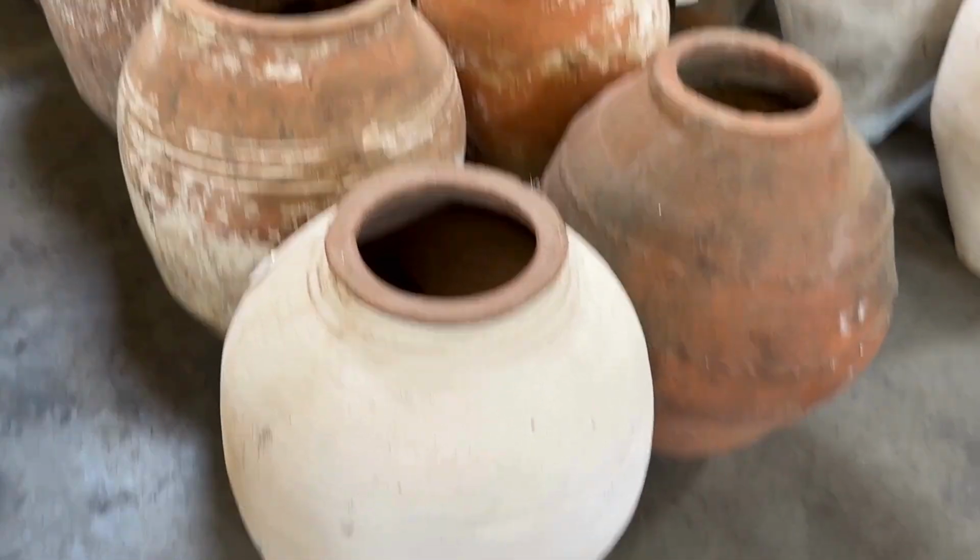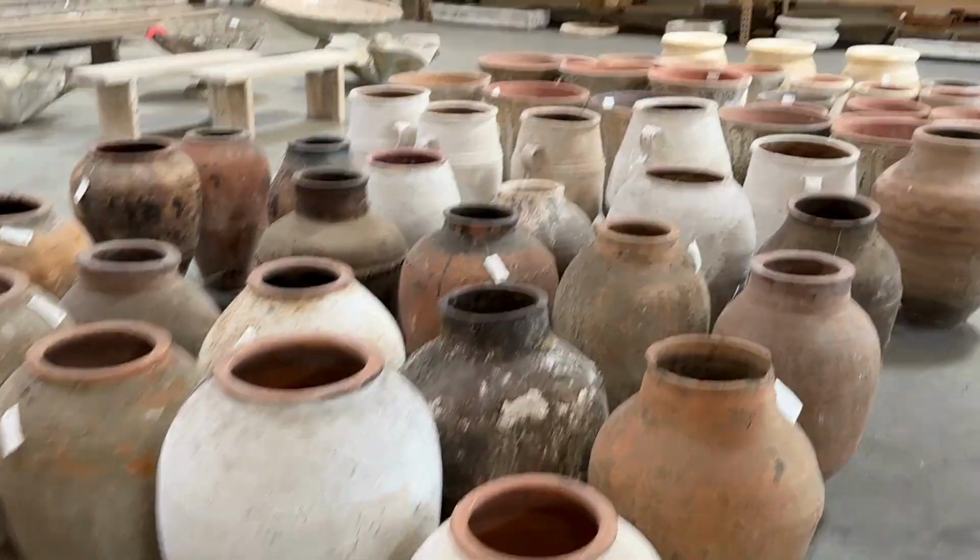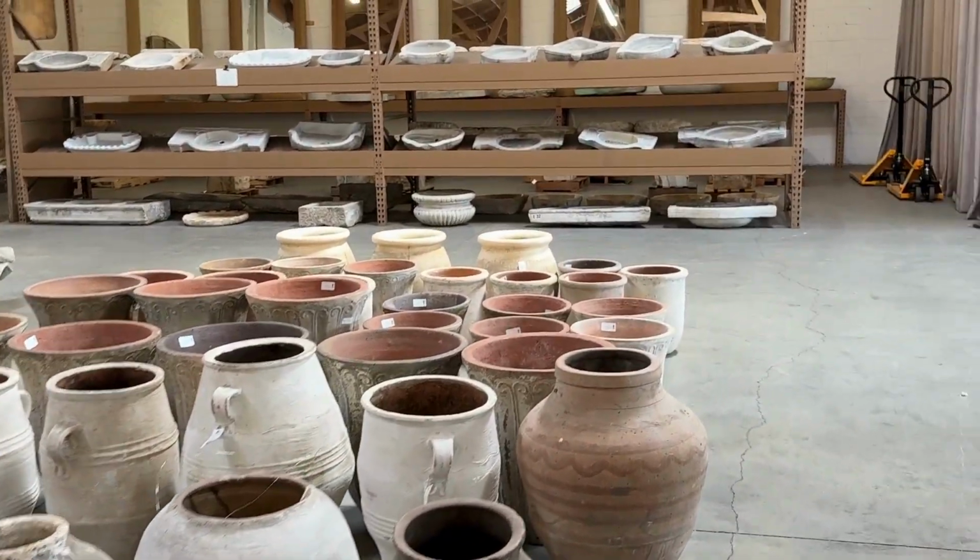All right, so these, you buy these, and then you put your pot in them. Let's check out the sinks. These sinks are like my dream.